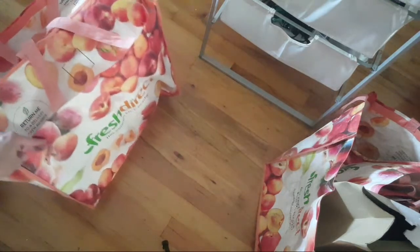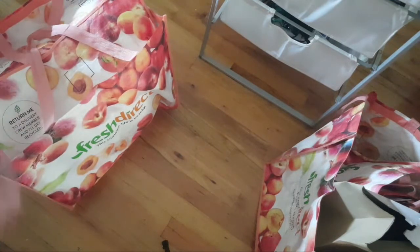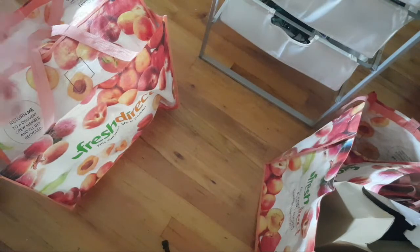But yeah, I love these bags so much. For me, I only like using the peach one. I don't know why. I like the peach one more than the other ones. They have like apple, they have kiwi, they have cherry, but I like the peach style the best. Yeah, that's just me though.